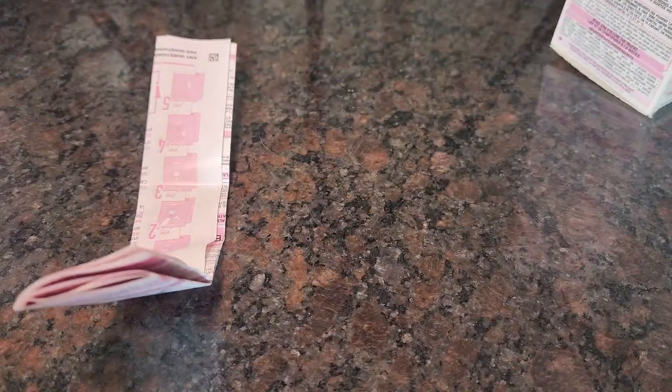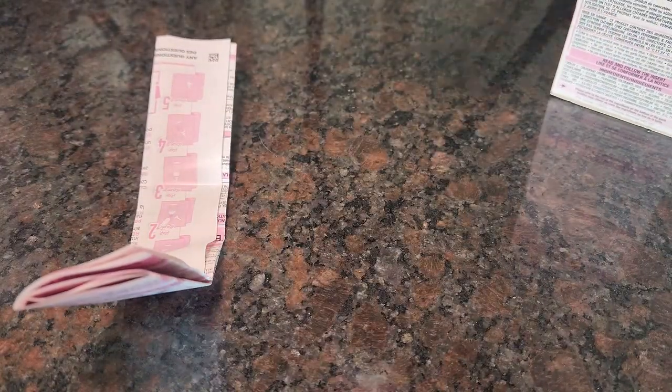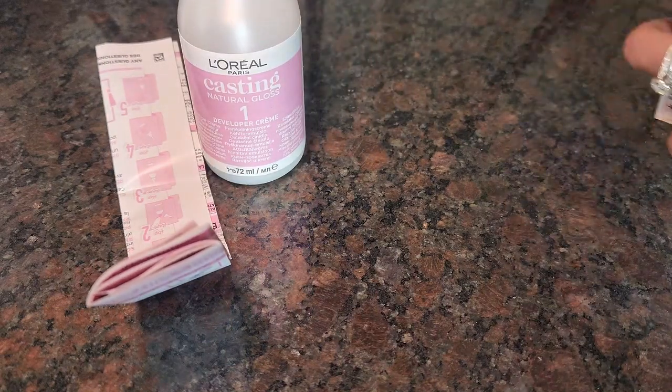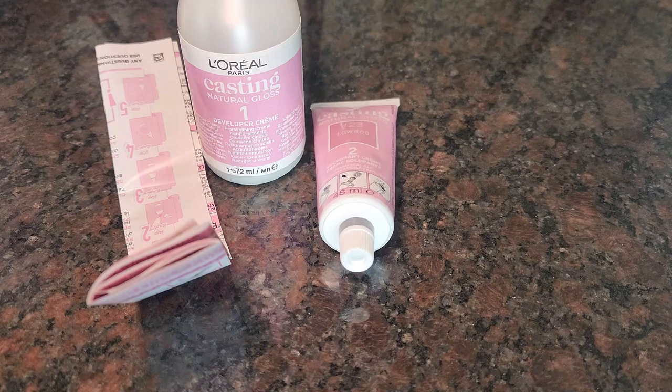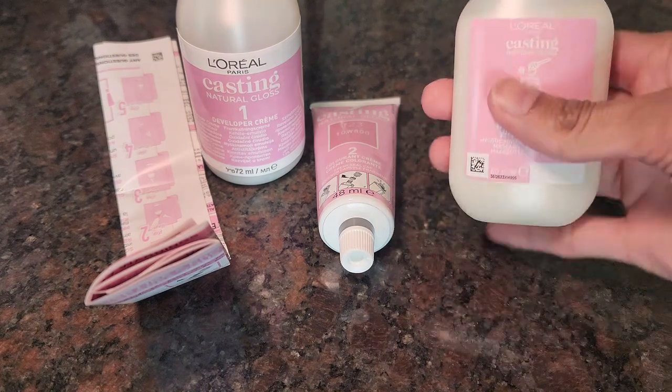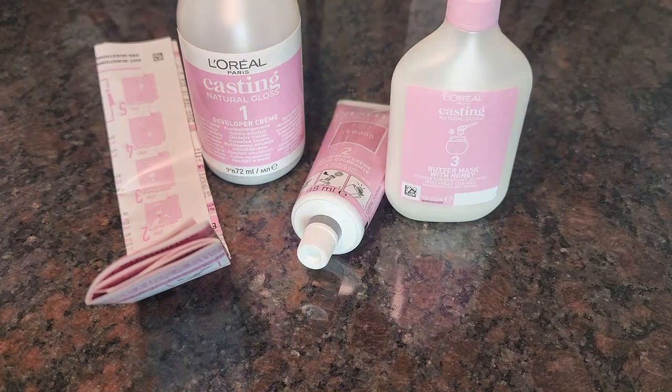All right, so I'm gonna open the box and see what is inside. I'm hoping there's pretty clear instructions because, again, not an expert. Okay, so looks like we've got instructions. We've got the gloss. We've got the color, making sure that we have the right one. And we have what this is called, a butter mask with honey. Yes. And gloss.